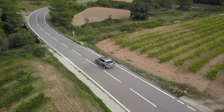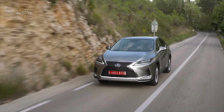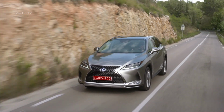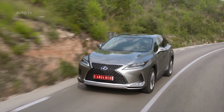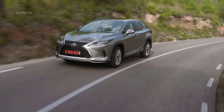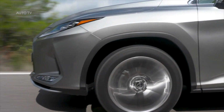Sized for family use, it is available as a two-row SUV or a three-row SUV, in both hybrid and gas engine-only configurations. The 450h is the two-row version, with a hybrid powertrain consisting of a 3.5-liter V6 engine that provides a total of 308 horsepower. This particular RX is only available with all-wheel drive.